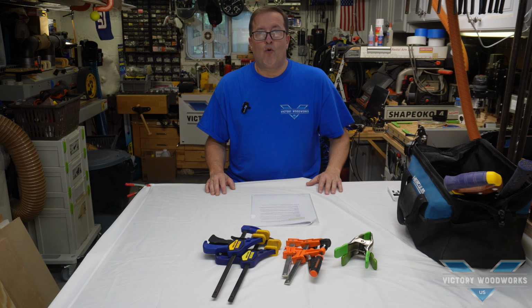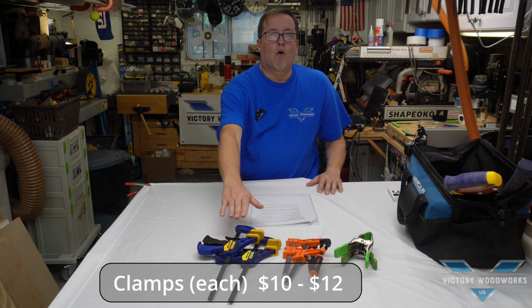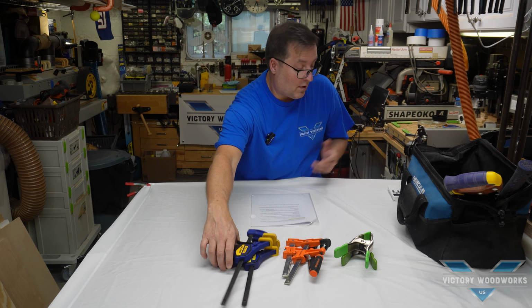You could spend a whole lot on clamps, but to get you started, a pair of these trigger clamps or one-handed clamps will cost you about 10 to 12 bucks. Let's put the clamps inside of our toolbox or our tool bag.